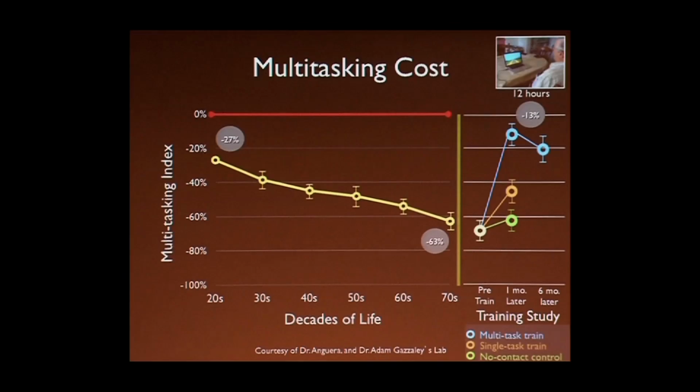So again, Dr. Angara will be demonstrating this latest version of these games on an iPad during the interactive portion of the night. All right.